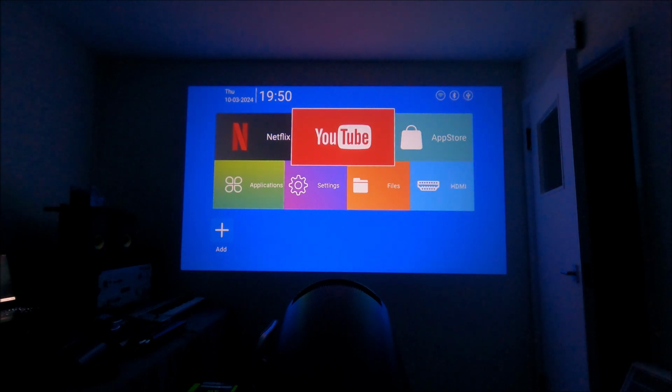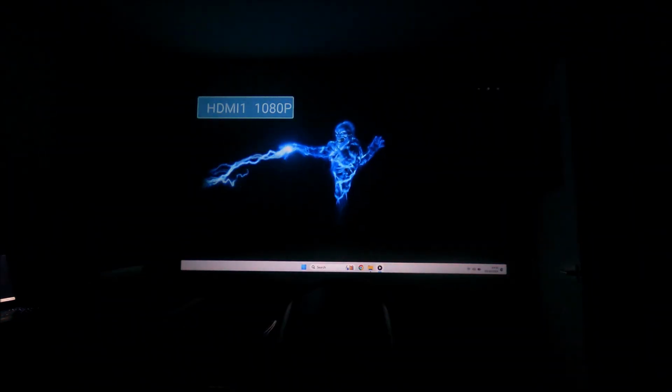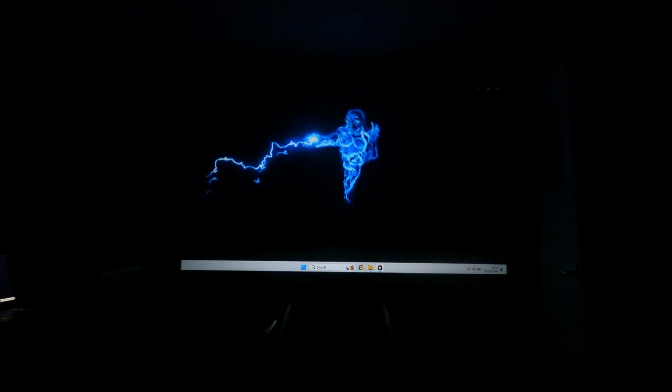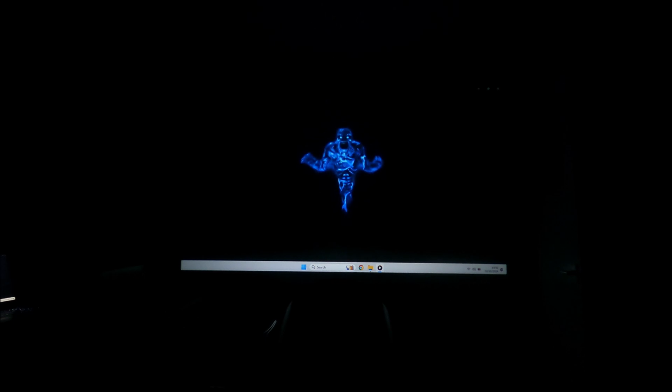Let me just get this back into HDMI. 1080p. And that is our graphics that I run at Halloween in the window. That will repeat itself. And that is the audio coming from the projector only.